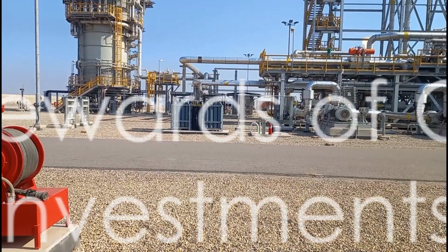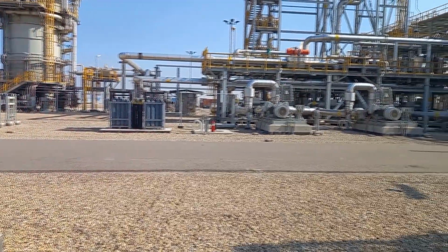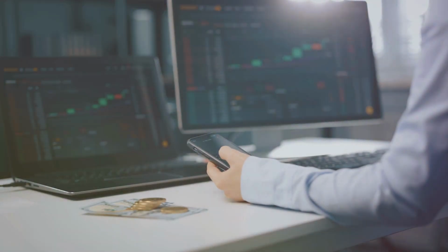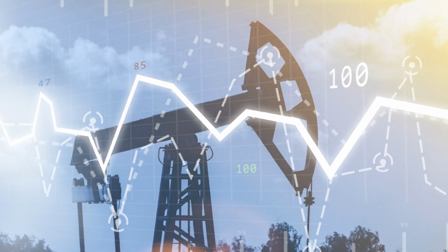Next, we need to understand the risks involved. Like any investment, oil and gas come with their own set of risks and rewards. This is a fundamental truth in the world of finance, and it's particularly important when considering an investment in the energy sector. Let's start with the potential risks. First off, the oil and gas industry is notoriously volatile.